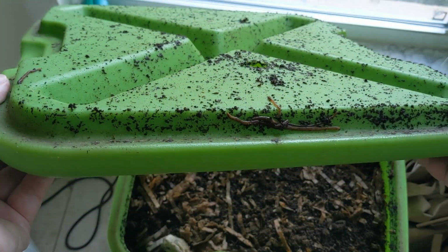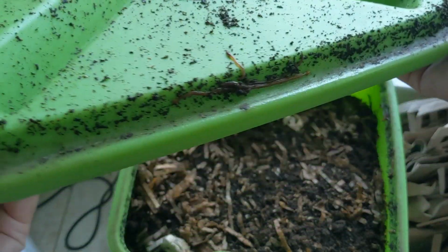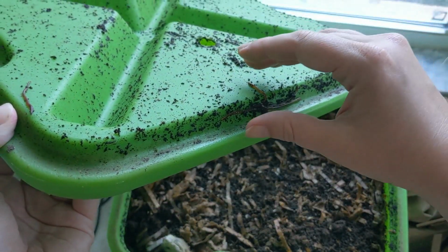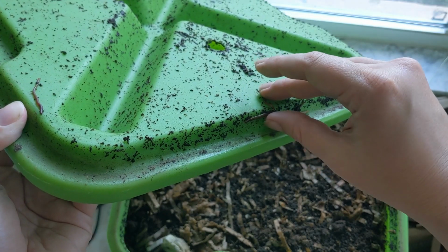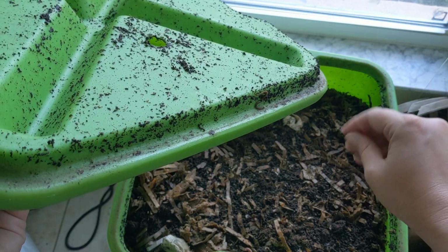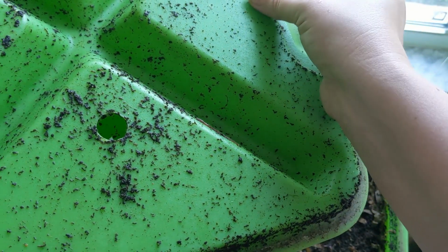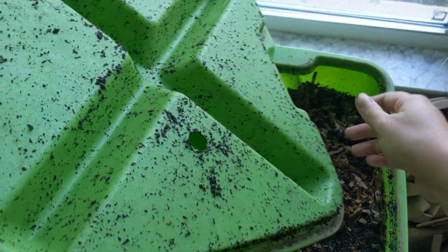The top of the bin looks pretty good. There's some worms congregating here and there. Nothing too crazy. I like this little cluster here, but I am going to move them because I don't want to squish them when we put them back in. Sorry, we broke up your party. Boop. I always worry about that when I put the lid back on.